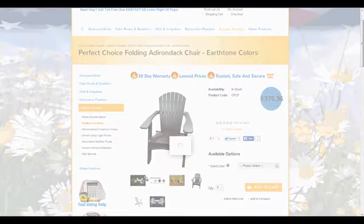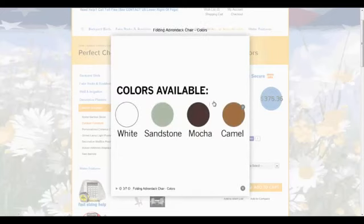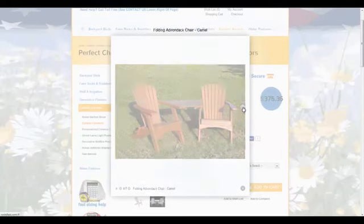Let me just show you some photos here. This is a dining table surrounded by four of the white folding Adirondack chairs. The colors that are available are the earth tone and the tropical. I'll show you the tropical in a second. Here's the earth tone: white, sandstone, mocha, and camel color. Here's a camel color.